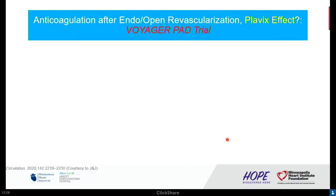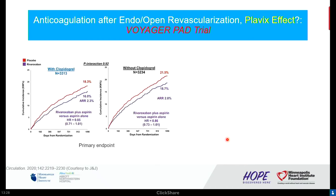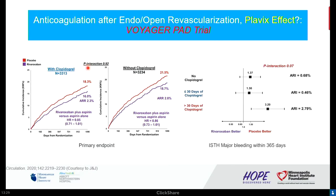So the Plavix effect piece, because people think, okay, we had added Plavix for a while after endovascular intervention, so I can't feel like giving that away, okay? That was looked at as a sub-analysis of the Voyager PAD trial. As you see here, those patients that went on clopidogrel and those that did not, there was no really significant difference. You see the P of interaction was not significant.